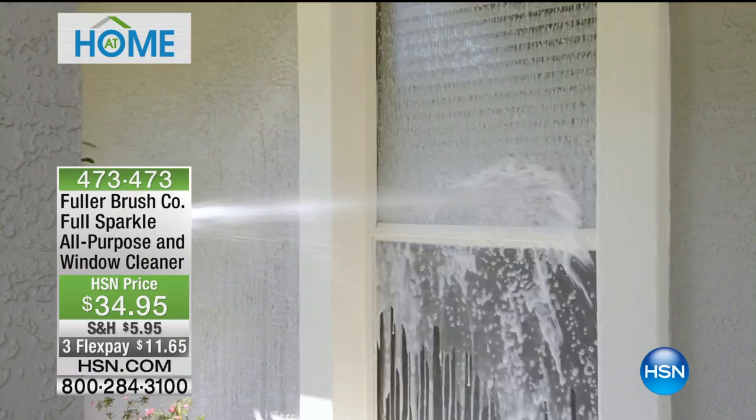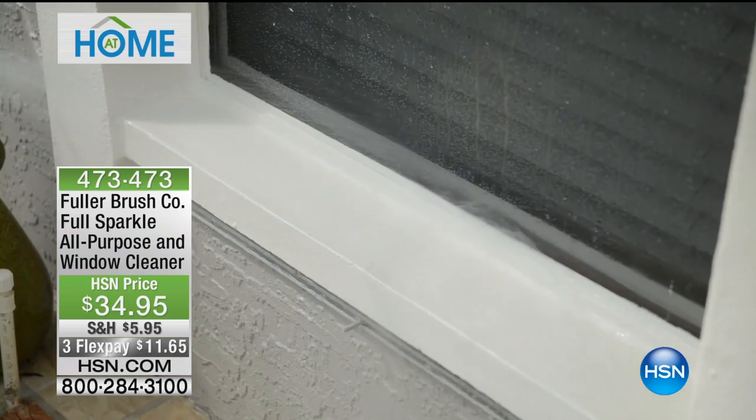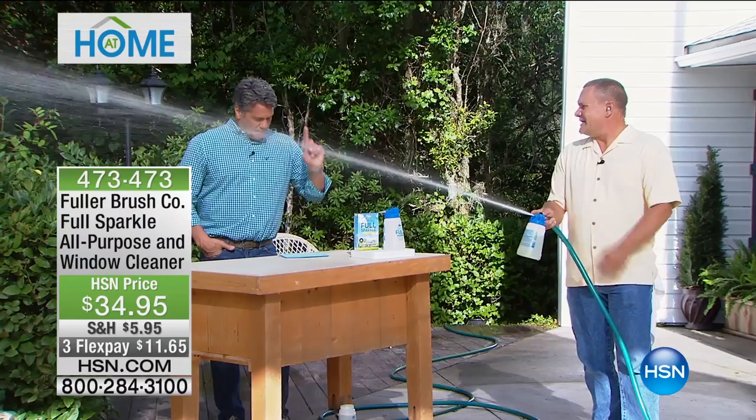You're gonna get 60 plus washes of windows with the material that you have. You attach it to the hose and you're good to go. There's no wiping. It is absolutely streak free. You just spray it on and rinse it off. John Florell, my man, is here to show us. And by the way, this is how simple it is. So tell me what you're doing there, Johnny.